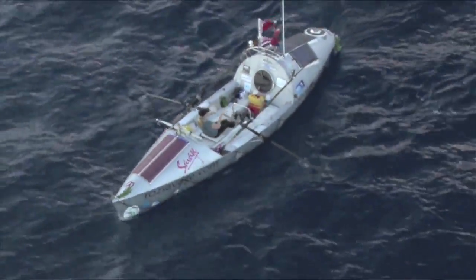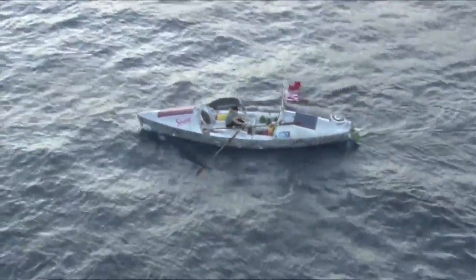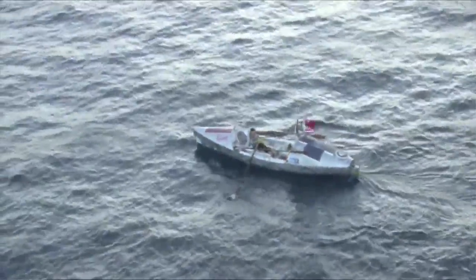And on the ocean row, we'll use up about 8,000 calories a day. So if you don't have kind of fat before you leave, then you start to eat your muscles. So it's really important that we build up our weight before we go, but also, most importantly, to build up our muscles, because that's what's going to help us to move our boat across 8,000 miles of water. So that makes a massive difference.